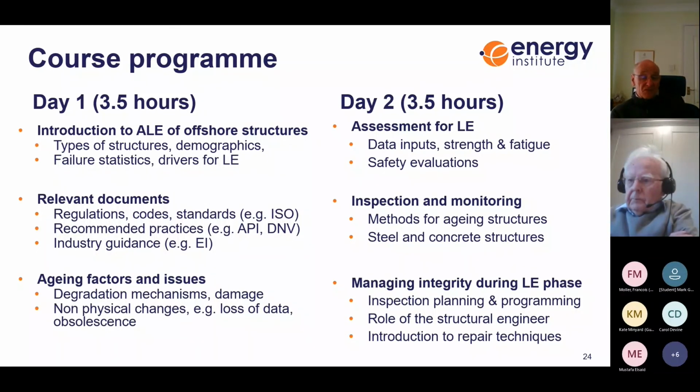The next session will discuss the regulations, codes and standards in a lot more detail than we've been able to cover in this course, and particularly the ISO 19909 standard, but also we'll mention some of the recommended practices that are relevant to aging and life extension produced by API and DNV, particularly the recommended practice dealing with fatigue assessment. And finally, we're going to highlight some of the guidance that the Energy Institute Aging and Life Extension Committee has produced. You can see this guidance on the Energy Institute website.